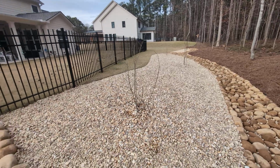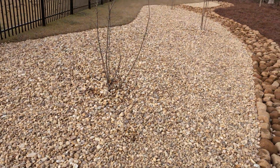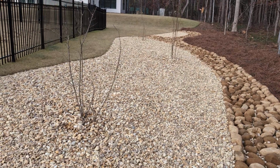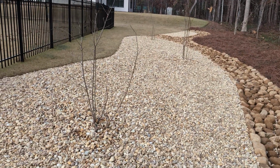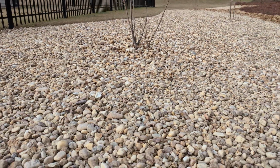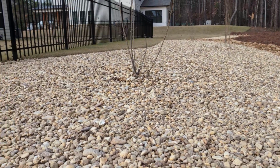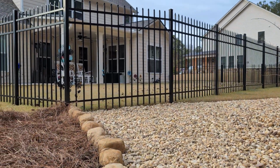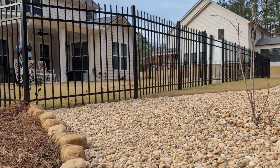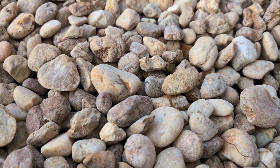So as you can see on this side of the landscape, we put in the beautiful decorative gravel. This is a 1 to 2 inch size decorative gravel, so about the size of a golf ball. And it doesn't only act as a way for the customer to utilize this space for outdoor sitting or those types of things. It also deals with the water that would have been moving through the path of least resistance. Because this is an aggregate, it's going to be able to suck up a tremendous amount of water.